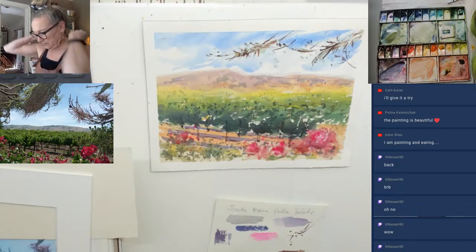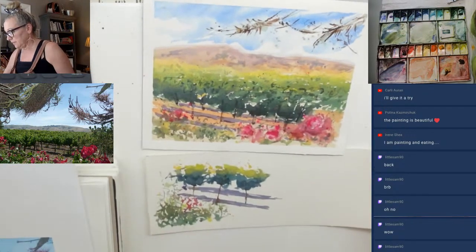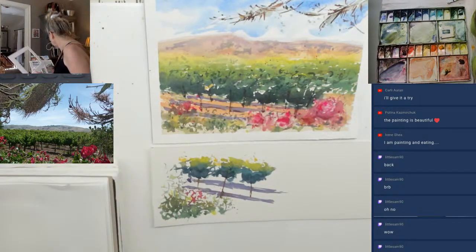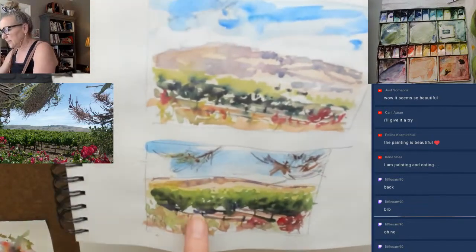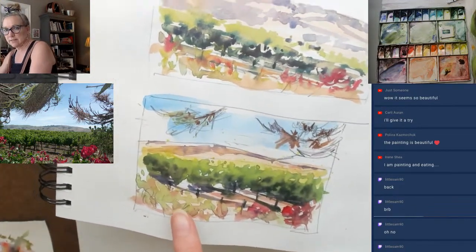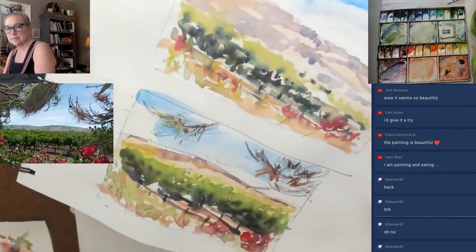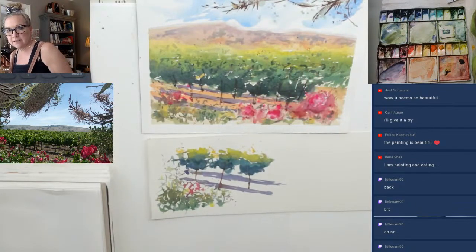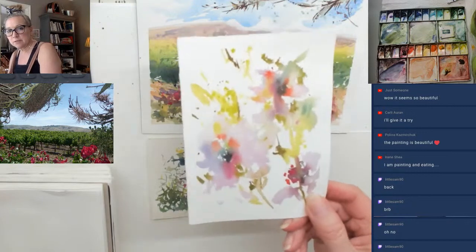Okay. Well, there they are side by side. And this was my study. Again, I love the study, look at how much more watery and messy and loose it is versus this one, which is really tight. And that's why I don't like it. It's too tight. It needs to be loosened up like this. So what I would do is go ahead and do this again and make it more expressive like this one. One of my little flower studies.